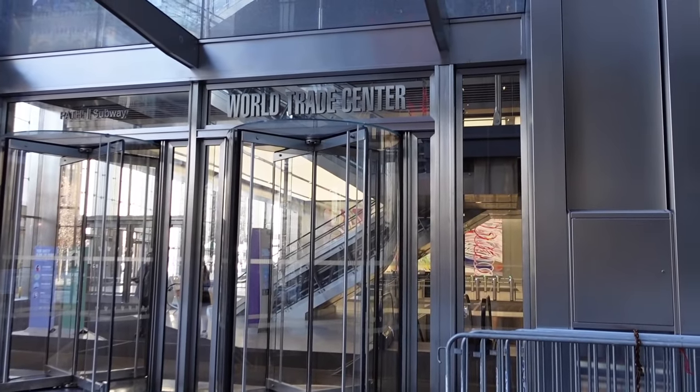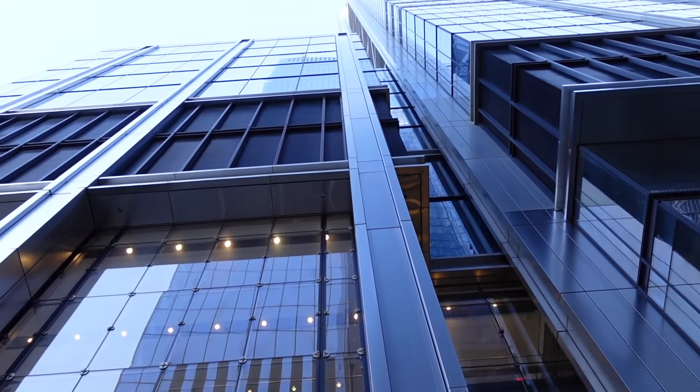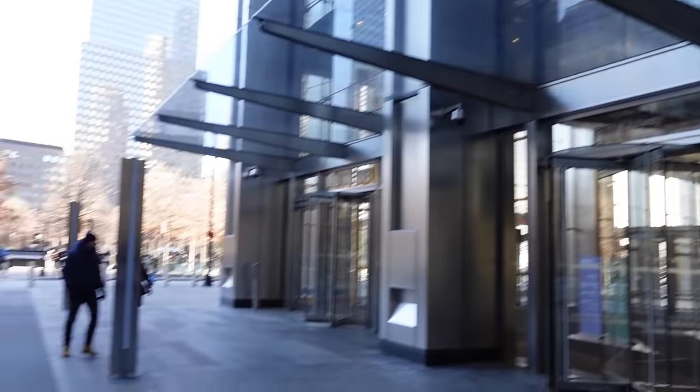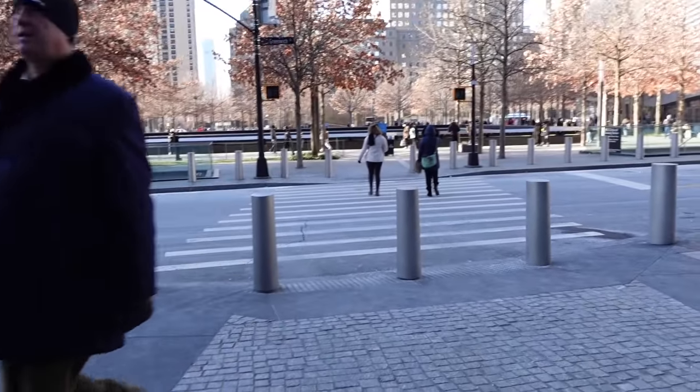So I think this is actually the new World Trade Center, all the way up there. And then this is where the memorial for the Twin Towers used to be.